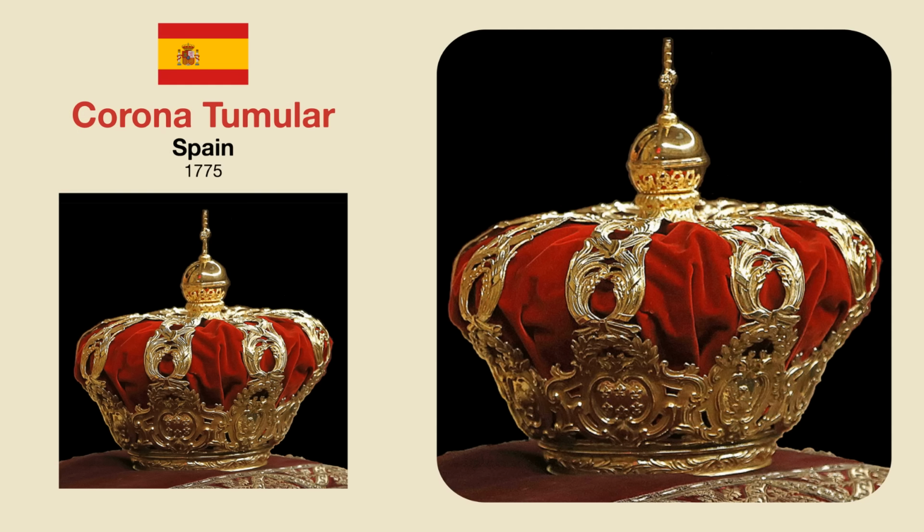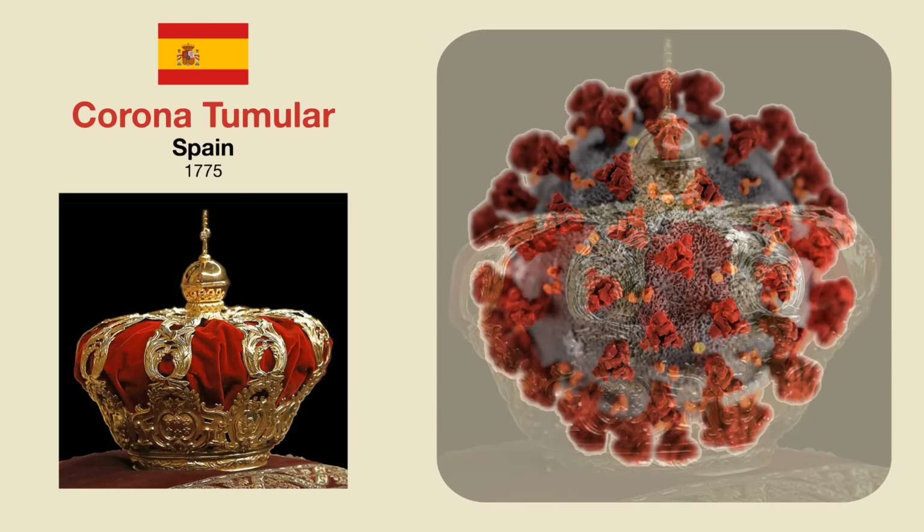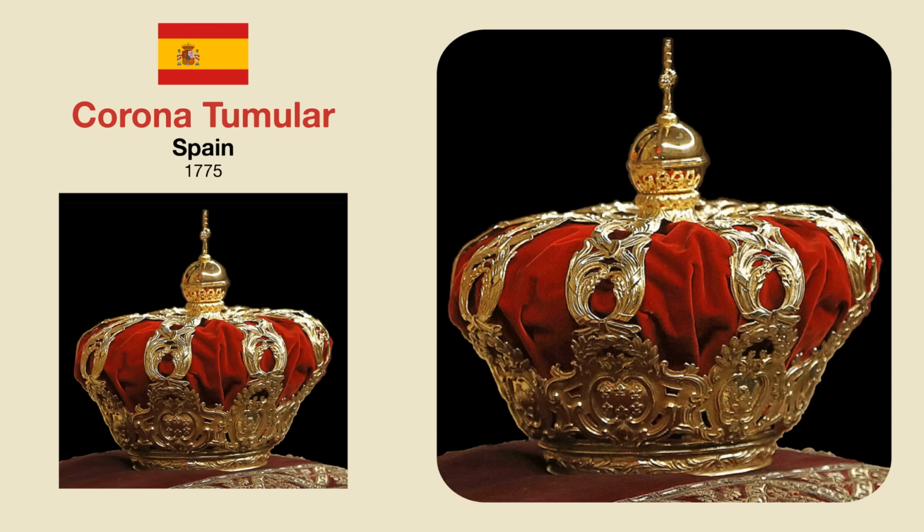Okay, the next crown we're going to look at is the Corona Tumular from Spain. And straight away, you've probably noticed the word Corona, one of the most talked about words this year. Well, take note that Corona is simply the Latin word for crown. Coronaviruses get their name from the fact that they have these little bits sticking out that kind of look like a crown. Here, the phrase Corona Tumular simply means burial crown.